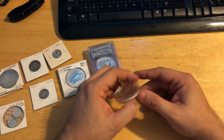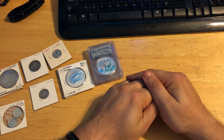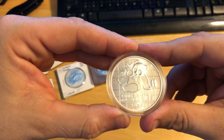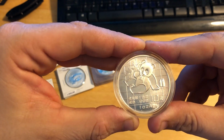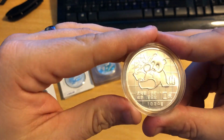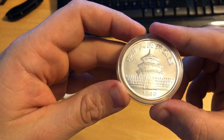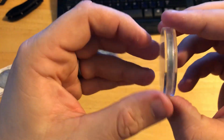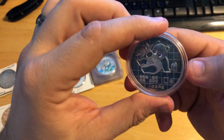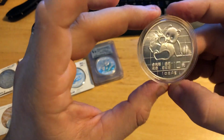And then the piece de resistance, definitely the best coin of the week for me, especially when you find out what I paid for it, is this beautiful guy right here. He will be sent off and graded with my 97 Maple Leaf Golds and a couple other world coins that I have that I want to get sent off. And this is a 1989 Panda. And believe it or not, I paid spot plus $1 for this. He had a sheet of them still in the wrapper from the mint. And the one this was in, it's in its own capsule, the one this was in had ripped open.